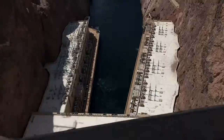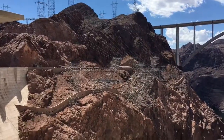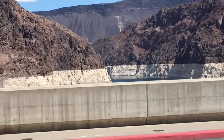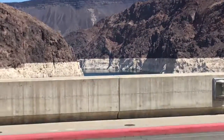Come on, Jay. It's the dam bus. Going over the dam.